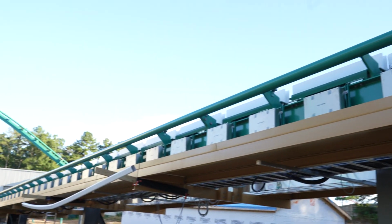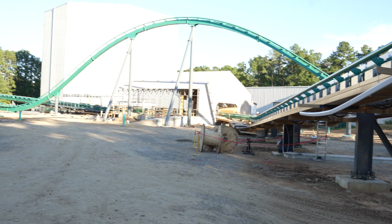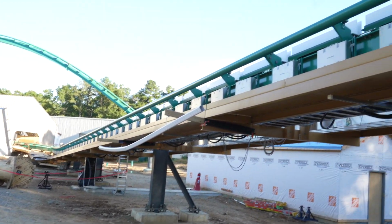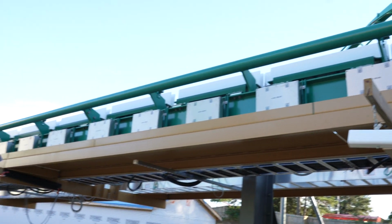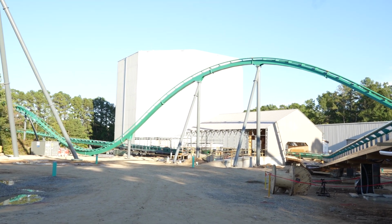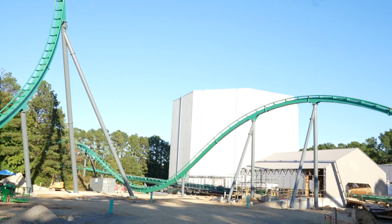I know that a car was delivered, or a ride vehicle was delivered, but it hasn't been put on track yet. I believe they have to put it together and complete all the wheel systems and everything before they load it on the track, and obviously they have to get things like the launch system and other things up and running before they could actually get a vehicle on the track for testing. But soon, this ride has gone up so quick.